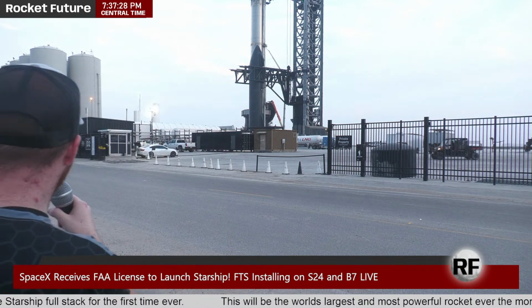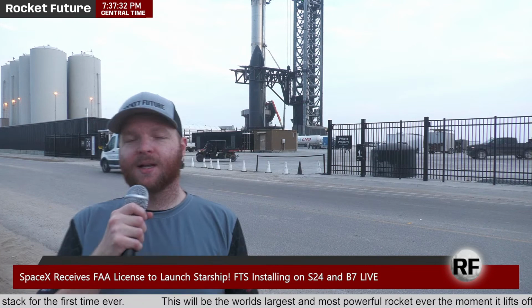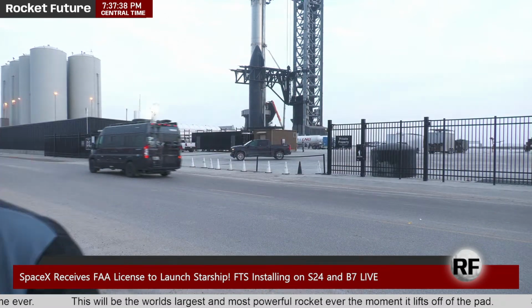We are not leaving yet. We are hanging out, enjoying these views of SpaceX installing the flight termination system on Ship 24 and Booster 7 at the same time. So thanks for hanging.